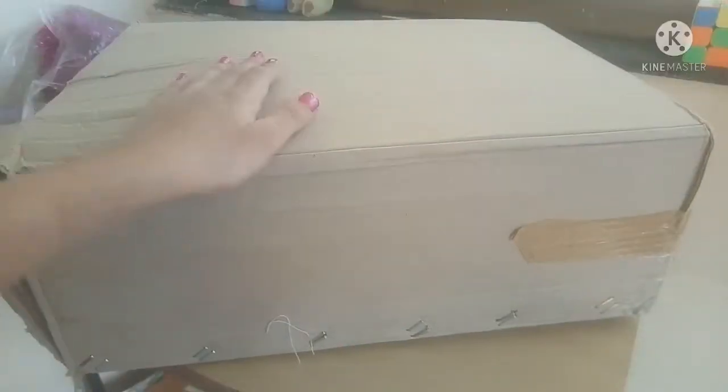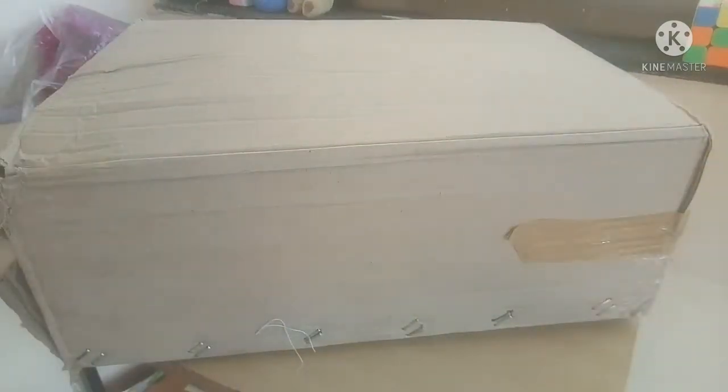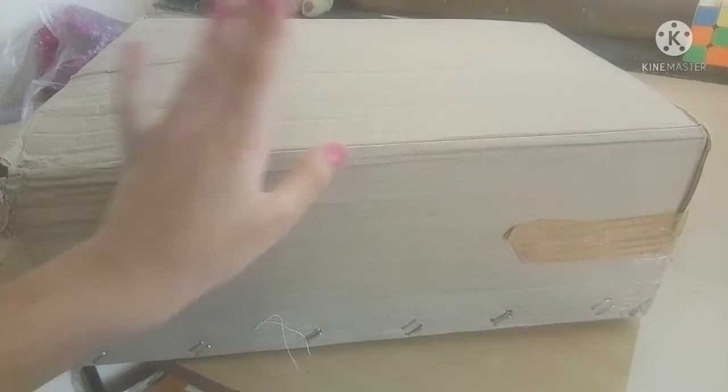So let's get started. Guys, first of all, the stationery is in this box. This is a very big box as you can see. And in this, my stationery is there. And you can't believe that not all the stationery is in this.